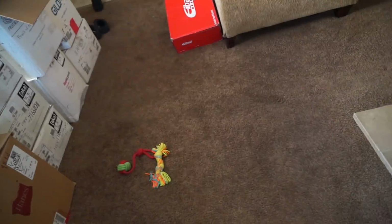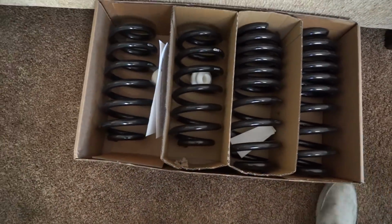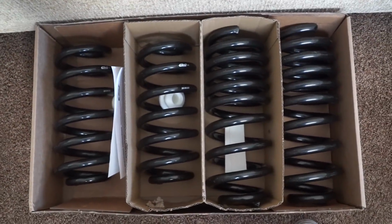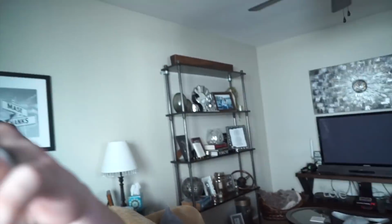Let's get working on the Jeep because we have something so sick today. Hallelujah! Hallelujah! Wow, that was a bad voice crack. Lowering springs for the Jeep. We're finally gonna be lowering the Jeep. I'm so stoked because the Jeep is stock height. Sorry, dad. Let's get these installed. First, I wanna wash the Jeep because it's nasty and dirty.